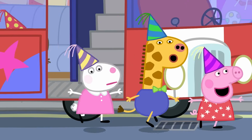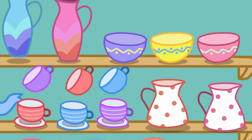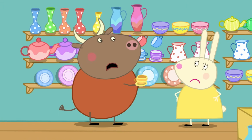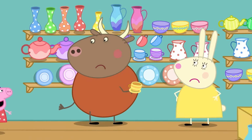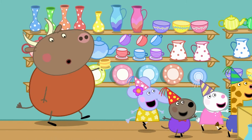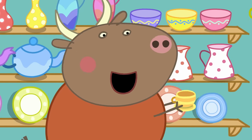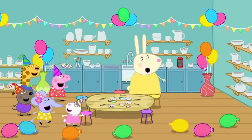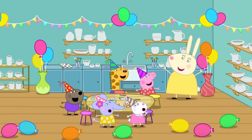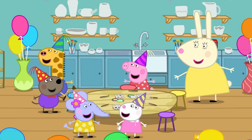Today, the children have come to the pottery studio for Gerald Giraffe's birthday party. Whoa! Mr. Bull! Hey, it's not me, honest! Yay! Hello, everyone. This way. Try not to break anything, Mr. Bull. You can paint any of the pottery in the shop however you want. The only rule is, have fun!